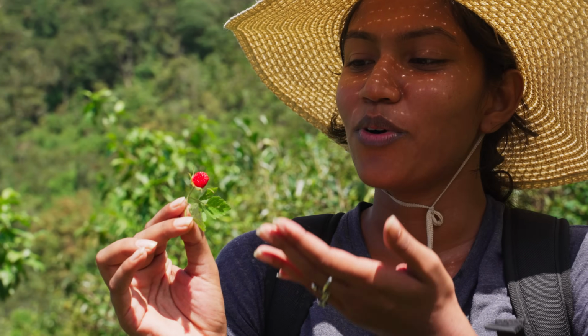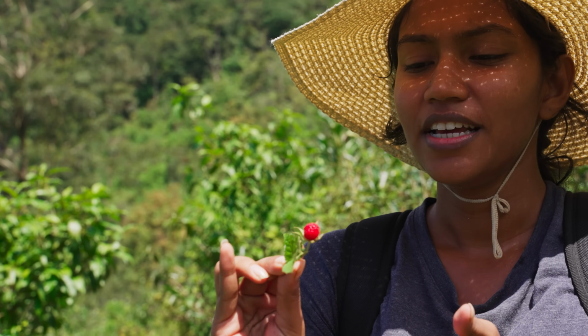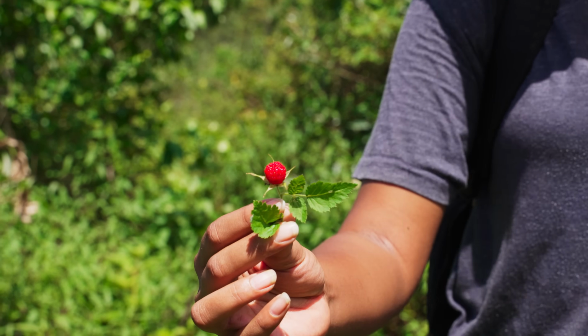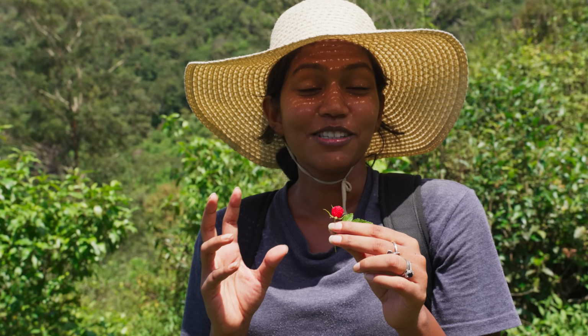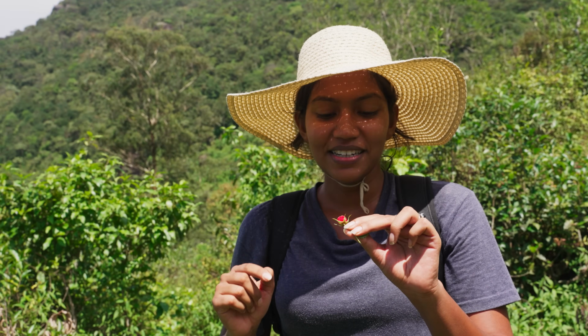You live and you learn. Today I found out that we have wild strawberries. So this is referred to as a wild strawberry or raspberry. If you look closely, it does look like a mix between the two. And apparently it tastes a little sweet and a little sour. And it tastes sweeter on sunnier days. So today is a sunny day, so I'm going to take a bite and see what it tastes like.